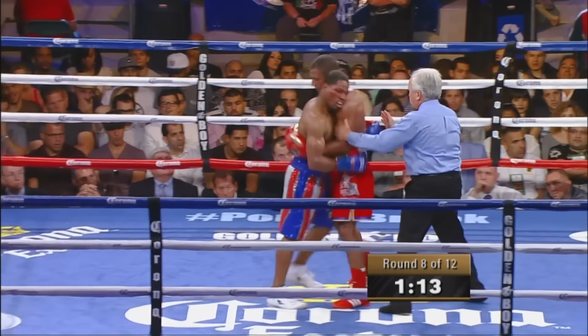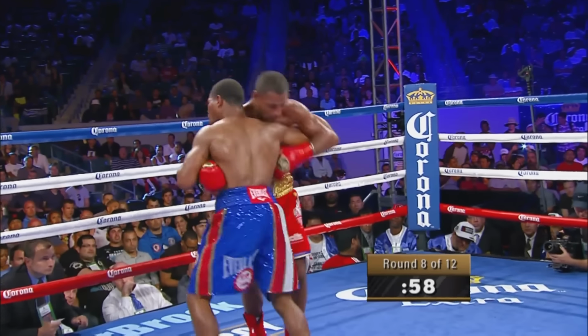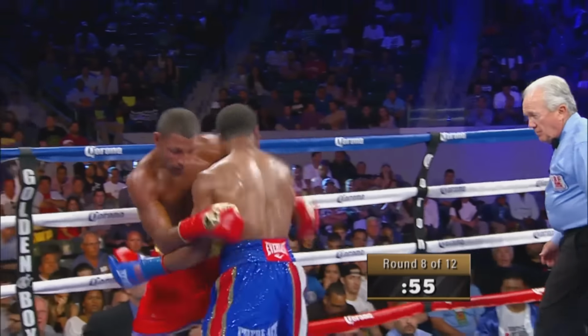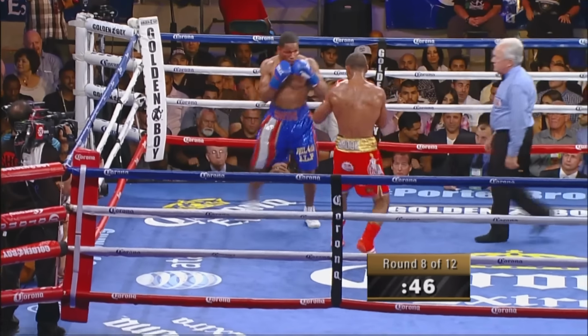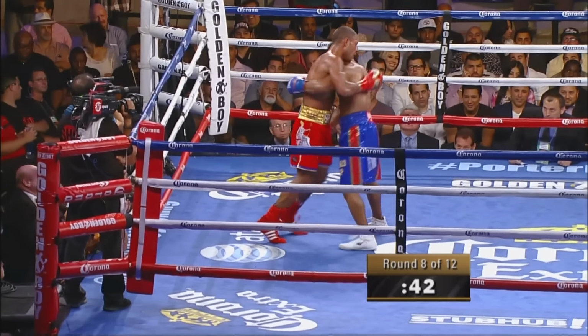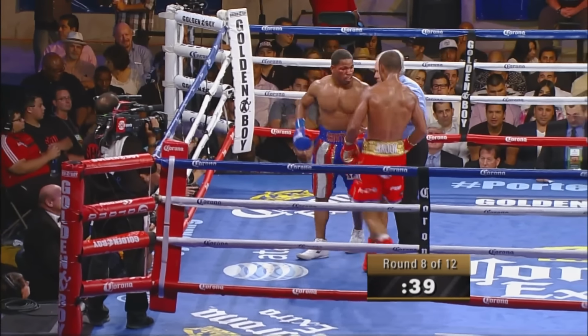Some cheers for Kell Brook are being drowned out by the Americans in the arena. And Porter, he's still flailing away, but having less success, and his eyes getting pretty messy. Yeah, well, it's rough stuff, but full credit to Brook. He's giving as good as he's getting, maybe a little bit better.